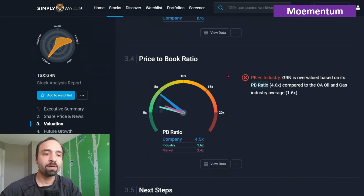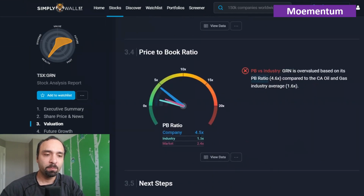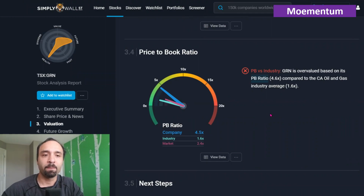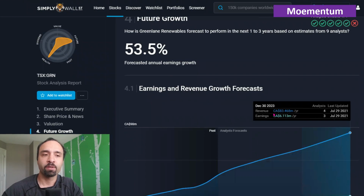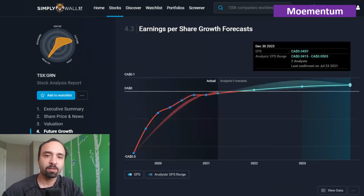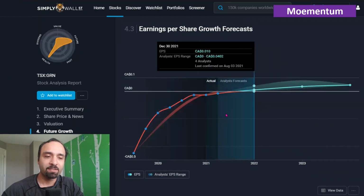All right. If we continue and take a look at some other metrics, for example, if you look at the price to book ratio for the company, it is at 4.5 times the book value. Whereas if you compare that to the industry, in this case, gas and oil is the industry that is being used for comparison purposes on Simply Wall Street. For the gas and oil, the industry is showing at a 1.6 multiple as an average. In terms of future growth, as we talked about, it is forecasted to have annual earnings growth of 53.5%. When it comes to financials, we're going to take a look at some other metrics. You see here, the estimate is that the earnings per share, or EPS, is starting to turn positive from the year 2022.